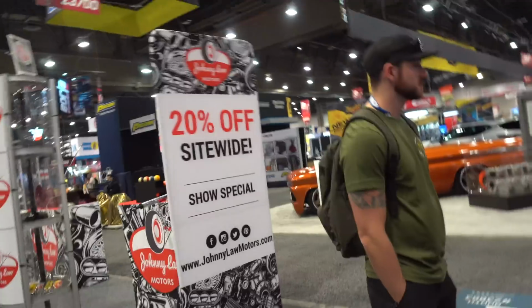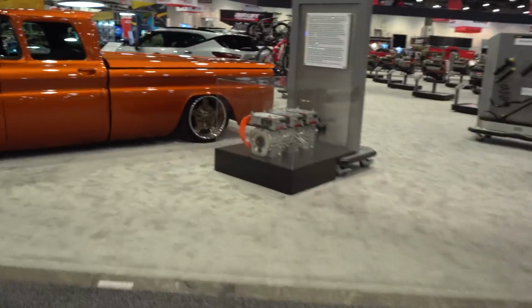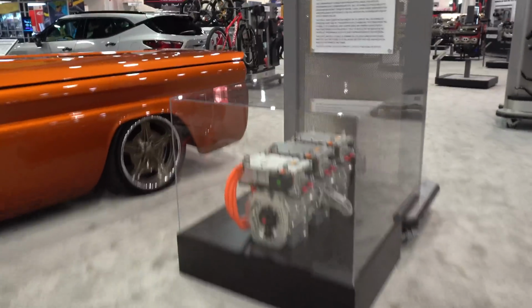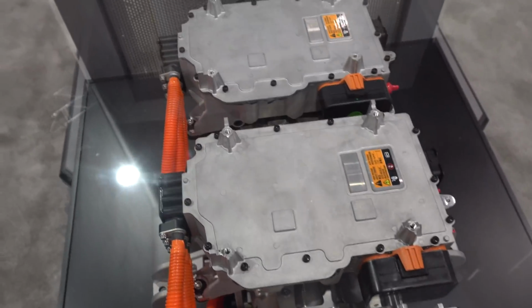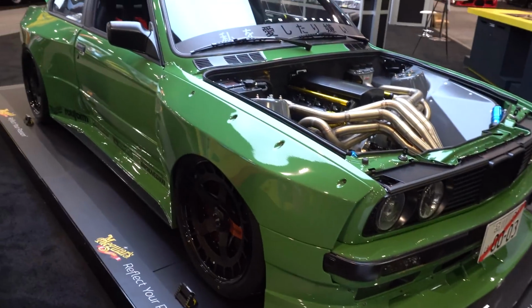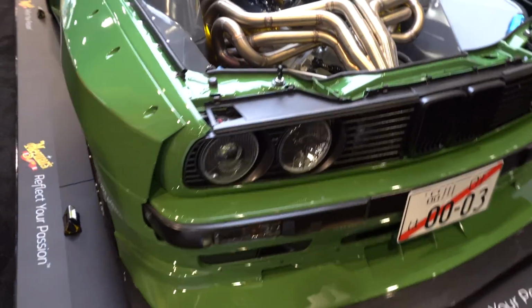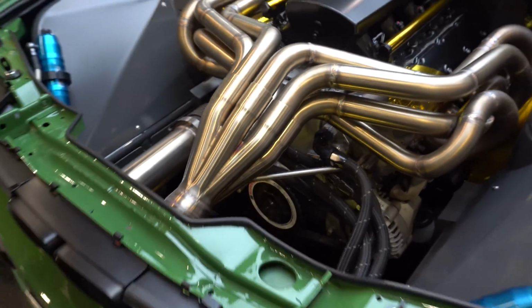So yeah, we're just kind of cruising around the show a little bit, taking a look at everything. I think is this the crate LS? This E30 is insane. Dude, here's that Scout that I was trying to get you. I wonder what it sounds like. I want to hear it. I bet it sounds nasty.